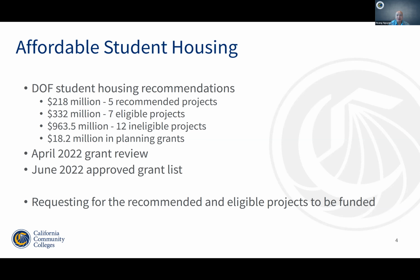Coming soon in June 2022, an approved grant list is going to come out. Right now, the Senate and Assembly are reviewing the applications. So we'll see what comes out of it in the next couple of months. Big commendation to the coalition. They are recommending that the 5 recommended projects and the 7 eligible projects be funded this cycle. So that way no one is left behind due to increased construction costs for all projects. So a better start if everything could get funded this year.